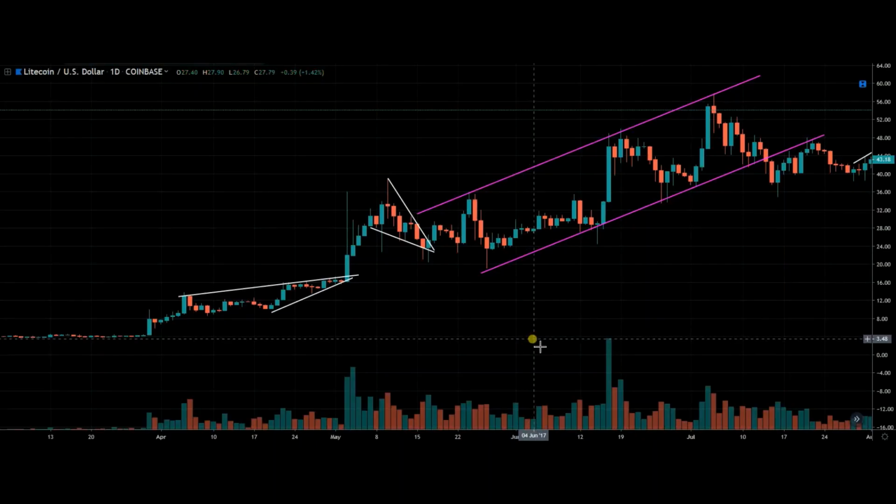Today I want to talk about Litecoin and show you how well it respects the patterns it forms. This could be very, very key for the very near term future in this coin, guys. We could be setting up for an explosive move. Seriously, it could be setting up for huge gains on the breakout of a big pattern. So stay tuned for that.